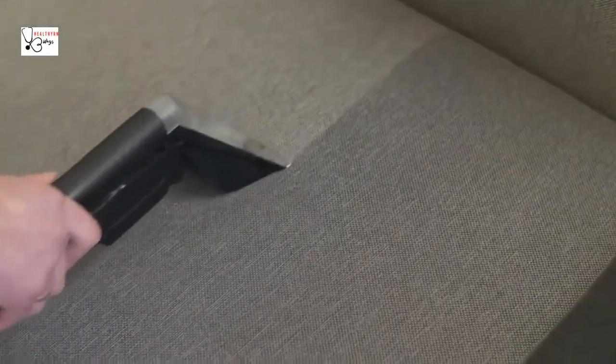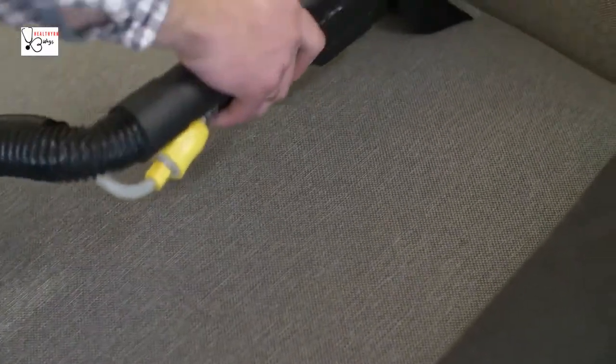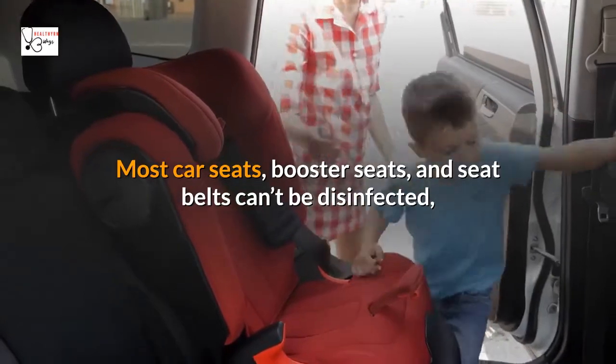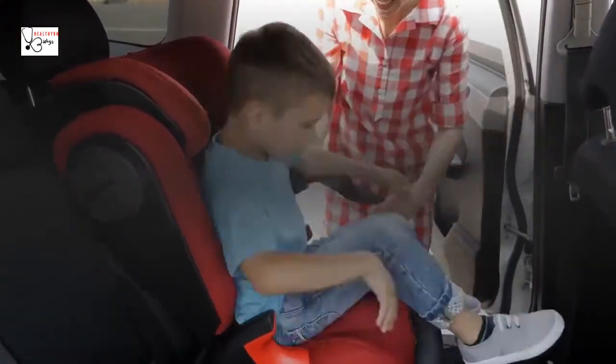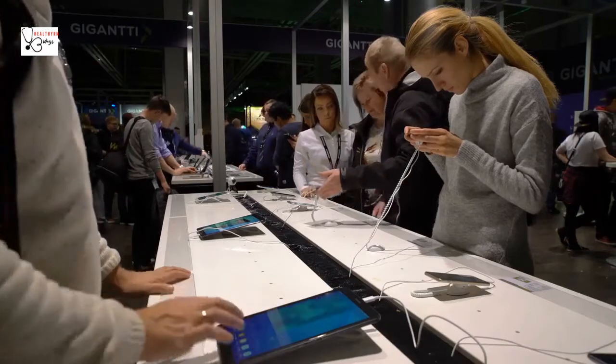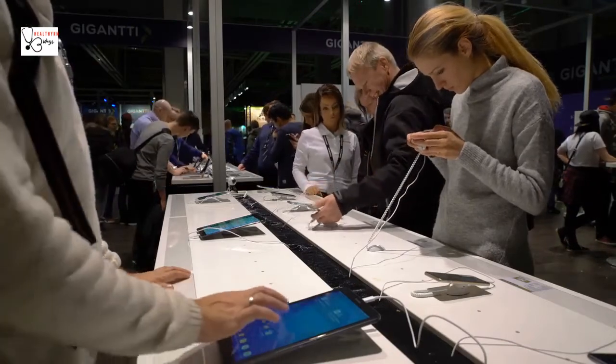For fabric seats, use soap, but not too much soap. It can be hard to get rid of excess suds, and water will be sufficient to clean the area. Most car seats, booster seats, and seat belts can't be disinfected, but they can be cleaned with mild detergent and water. Clean screens with wipes or a cleaning solution that is safe for electronics.